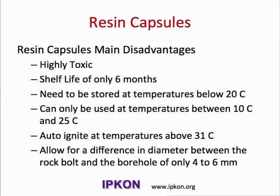Unless a mine has a very good ventilation system, after installation of resin capsules, a mine usually has to be evacuated of all its workers for 2 to 3 hours to allow for a proper ventilation and an evacuation of the toxic vapors emanating from the resin capsules. This can have a significant impact on the productivity of a mine.